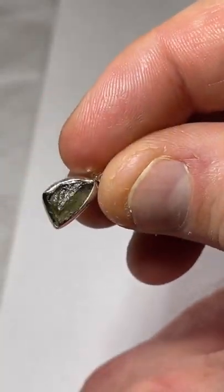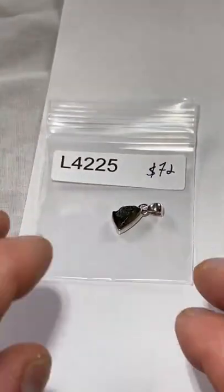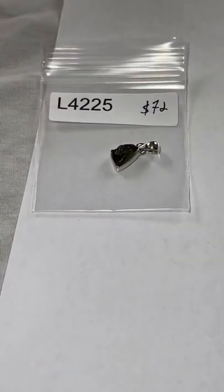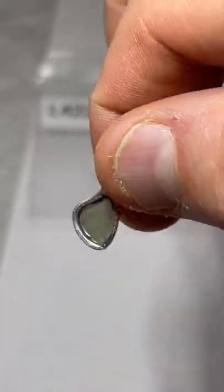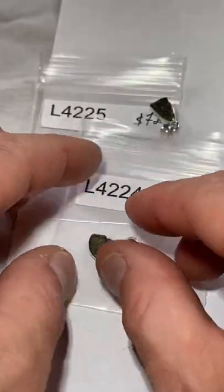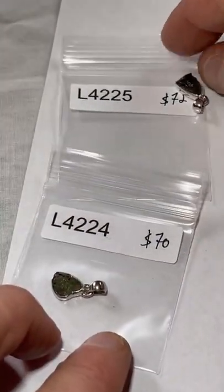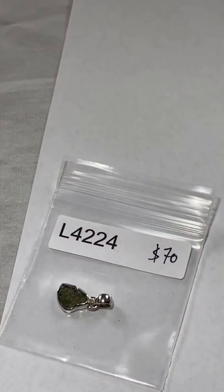Let's see, we're going out of order. This one, it's a little one. That one is 36. This one is 35, 4224. My crystal skulls, 4225. You were first on that.